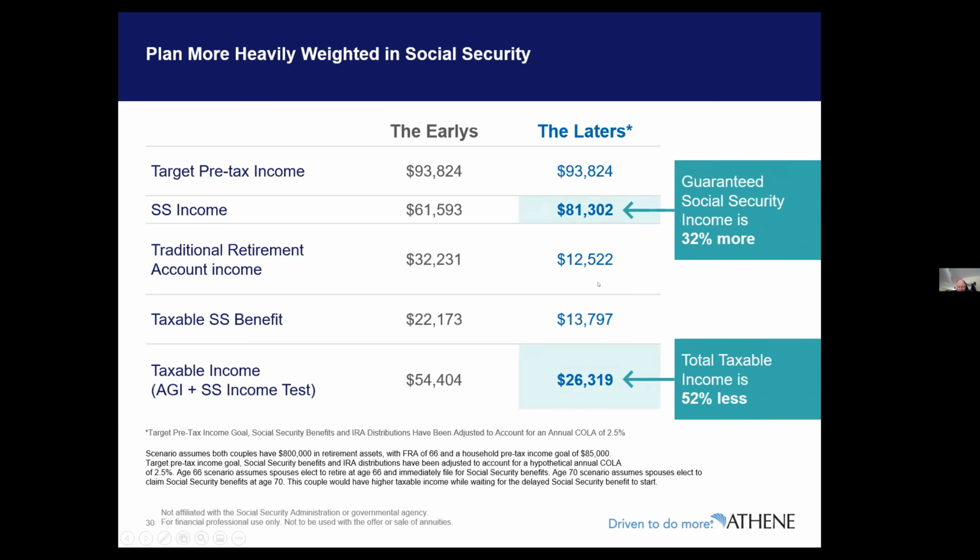But look at this, the taxable Social Security benefit is $13,797. So just so we're clear, on $81,302 in Social Security income, only $13,797 of it is taxable. If I add that to the fully taxable IRA distribution, we're assuming the $12,522 is coming out of the fully tax-infested $800,000 IRA, the total taxable income for the laters is $26,319. For the earlies, it's $54,404.